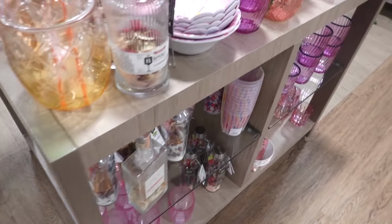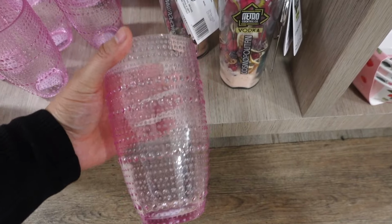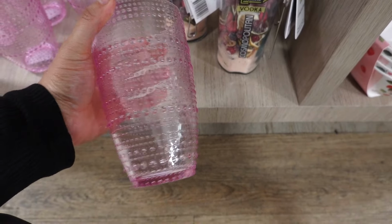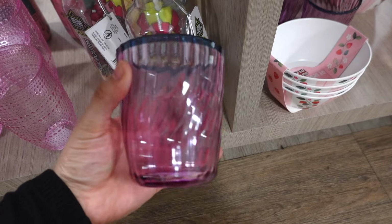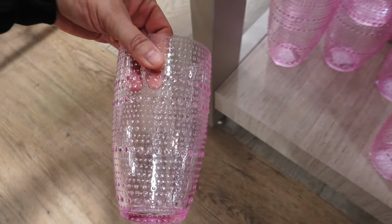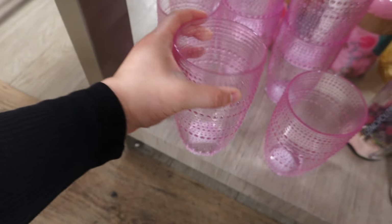Okay, so I spotted more of the pink glasses. I keep saying glasses, but you know, they're plastic. They have these little ones with the dots going all around. And then they also have this one right here, which is so pretty. But I think I'm going to go with these ones right here, but the smaller ones. And these are $2.99. Let me show you.